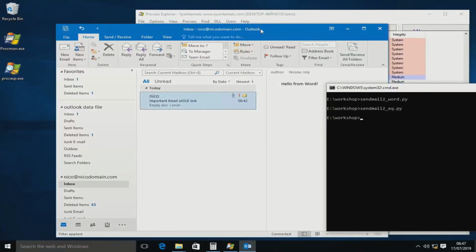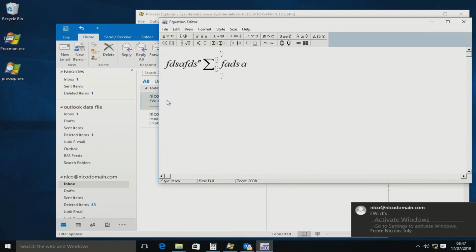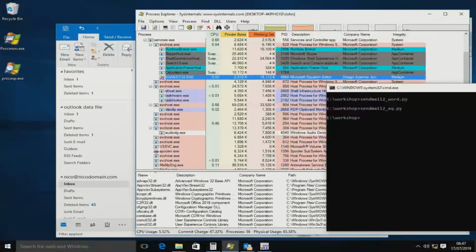Let's say the class ID of the equation editor. That's fine. It doesn't run in the preview pane. But what happens if you double-click that email, if you just open it? Here we go. Think now about the equation bugs that we got two years ago, something like that, which were amazingly reliable. So this is something that was triggerable, not from the preview pane, sorry, but just a click away.